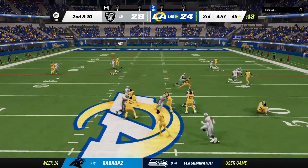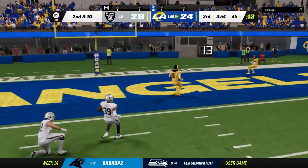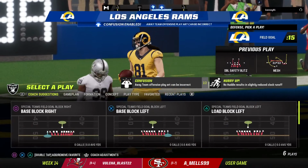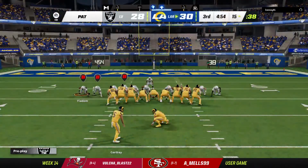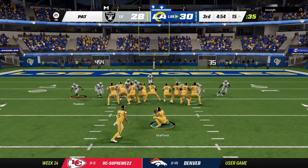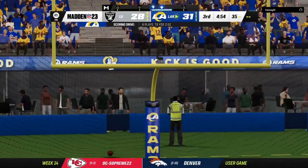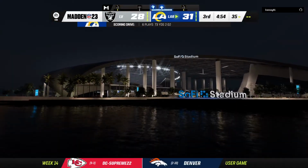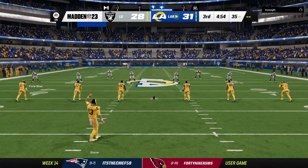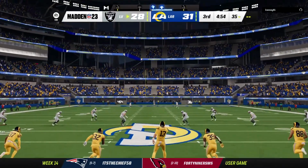From the shotgun, he'll look to throw. Got a man, it's caught inside the 10. Touchdown, LA! A big play there. His second touchdown of the game, his third on the year. And the Rams have taken the lead here in this third quarter. The extra point up and good by Garibay. And that gives him a 3-point lead. Now after the touchdown, ready to boot it away, Riley Dixon.